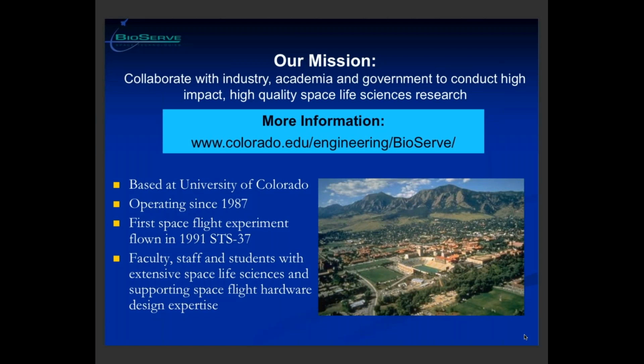BioServe is essentially part of the University of Colorado. We've been operating since 1987. We've been following the same mission for over 31 years, which is basically to collaborate with industry, academia, and government to conduct high-impact, high-quality space life sciences research. And we've done that on a multitude of vehicles. We started our first spaceflight experiment in 1991 on board the Space Shuttle, and today we're supporting research up on the International Space Station.